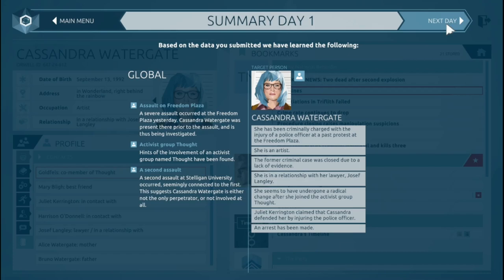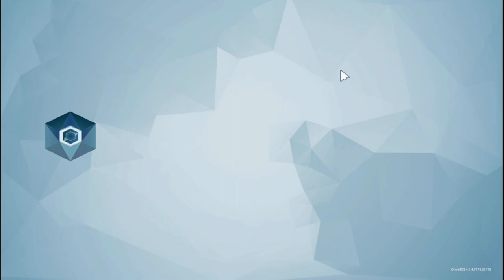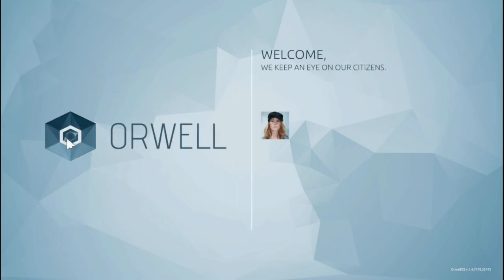Cool. And then I just go next day or main menu. I'm going to go main menu. Yes. So main menu. So that's kind of, I guess, the basics. I guess it's going to get a lot more involved after that. But that's been almost an hour now. I have profile. Oh, it's just profile one, profile two. Okay. So yeah, gamers, I'm going to leave it here.